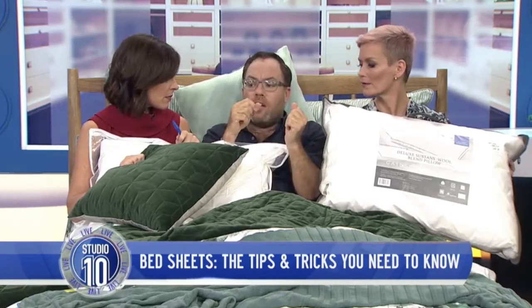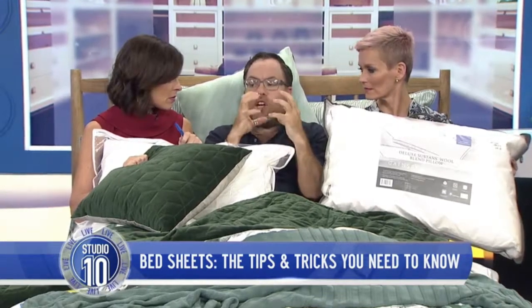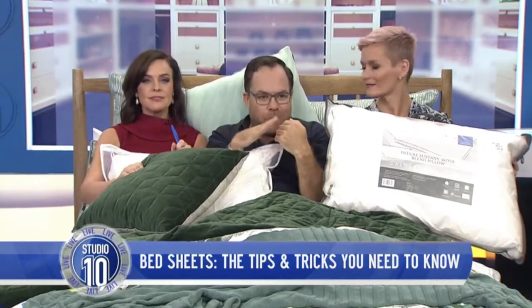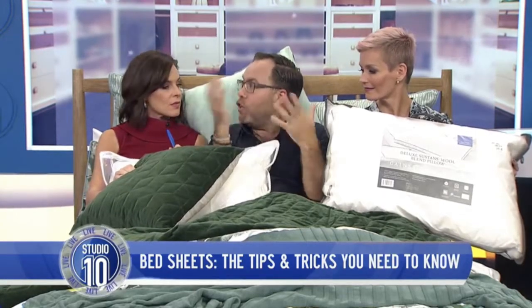Cheaper pillows are good if you're going to be growing in and out of them. But if you get a good quality pillow and you always put a cover on it, then if your kids sweat, they don't stain the pillow, they stain the cover, and you take that off and wash it.